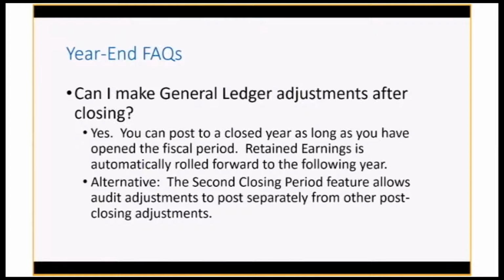Okay. Can I make GL adjustments after close? I'm reminding you again because I get this one so often. Yes, you can post to a closed year as long as you've opened the fiscal period. Now, there is another alternative for those of you who really feel like you need it, although I have to tell you I really haven't found anyone that truly needed it. There is a second closing period feature that allows you to post audit adjustments separately from others, and if you want to find out about that, just let us know.